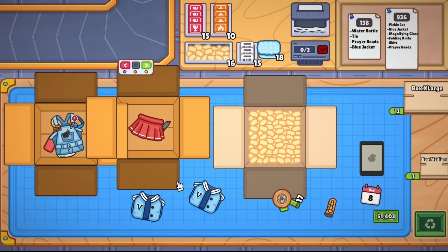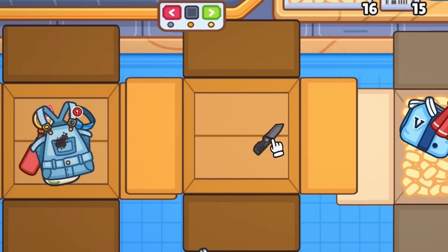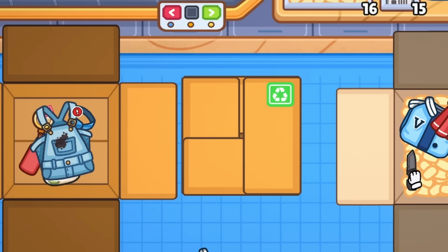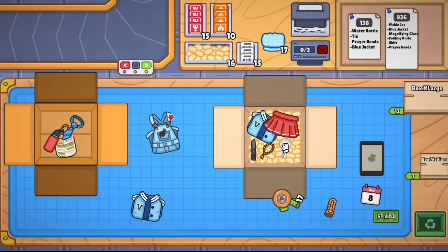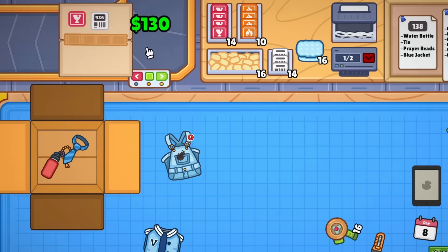There's a lot of blue jackets, but we only need 1 of these. Well, we need 2, I guess, for both orders. But then a skirt, a folding knife that is not folded for whatever reason. Prayer beads, get the magnifying glass in there. And we need a pickle jar here too. Sometimes there's an order and it's a whole bunch of weird stuff that's like, what's the story here? And it's like, you know what? Some mysteries are better left unanswered because it pays well.